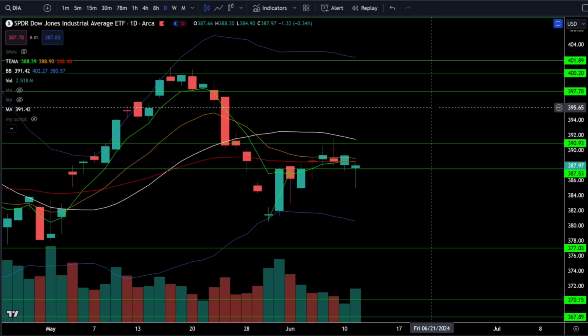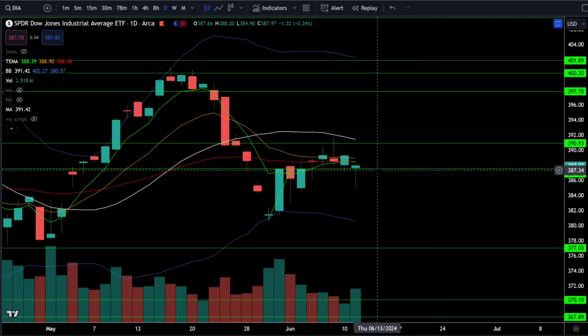On the Dow Jones, we were down 0.34% today, so the Dow Jones continues to be the laggard and the weak index here, and we are still barely holding that risk level at 387. I told you if we close below that, it would look like we're risk off, but the bulls did everything in their power to get back above it by the end of the day, and we did close above it. But it is very difficult to say that this is a bullish looking chart, but we are still above 387, so we can give the bulls the benefit of the doubt.